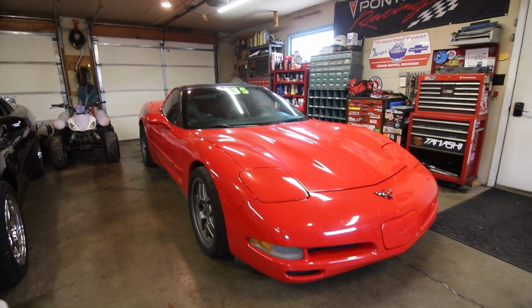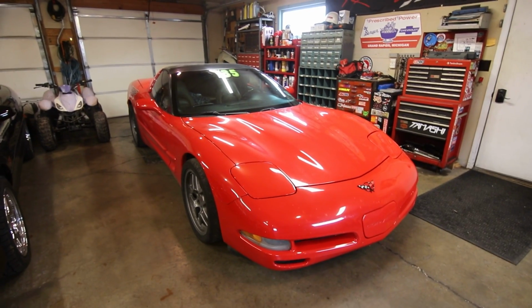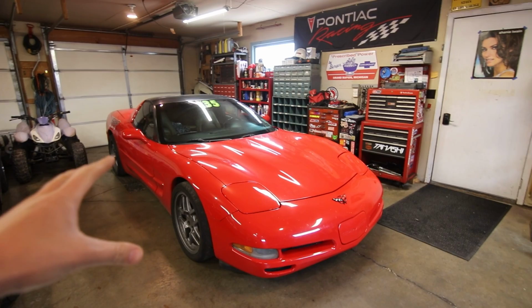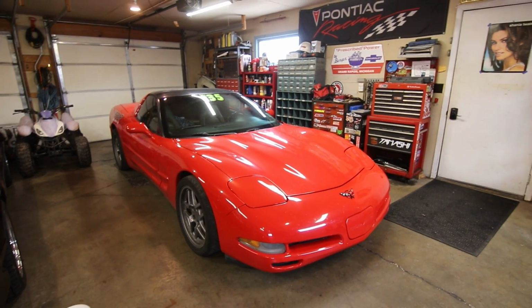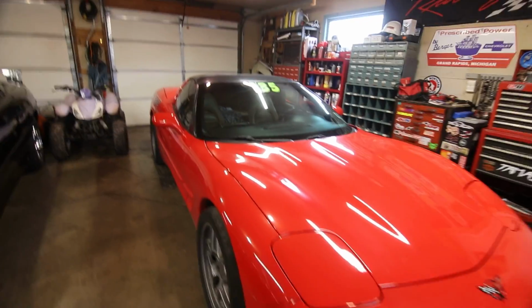What's going on, guys? Welcome back to the channel and welcome to today's video where we are finally doing a little bit of an update from the last many months on the C5 Corvette. But first things first, I'm going to fire this thing up and take it to Detail and Dash in Superior, where they are going to go over the paint and do a full paint correction and a 7-year ceramic coating.